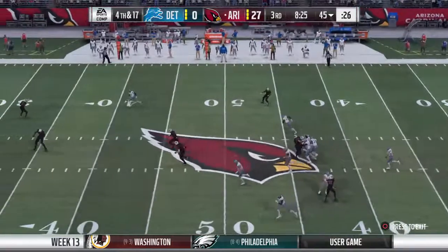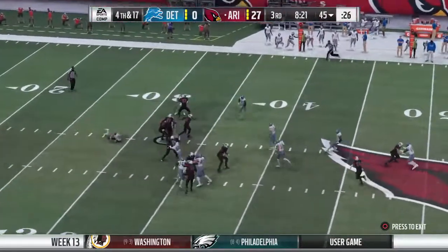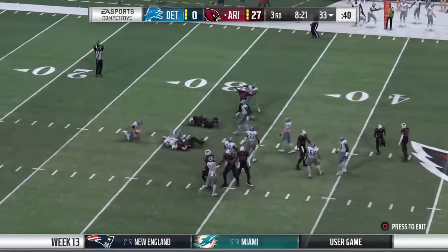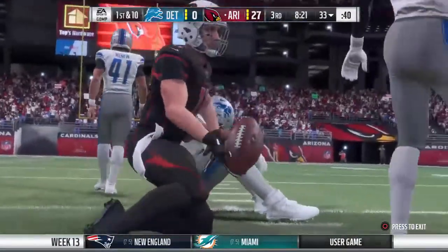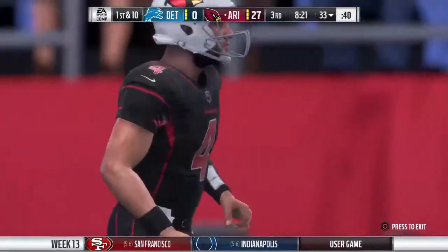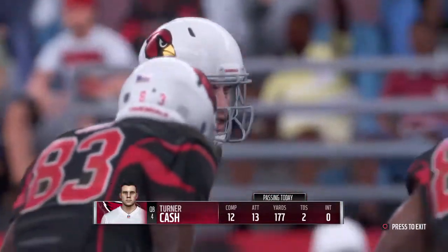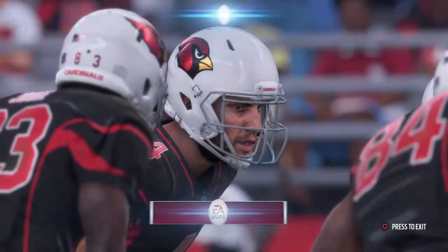The punter lines up out there now as he sends it away. Bust through the tackle. It'll be called just a 22-yard punt. Certainly not what he wanted. And the Cards will take over 1st and 10. Now we take a glance at the offense as they work their way back out for their first possession of the second half. They have the lead here.